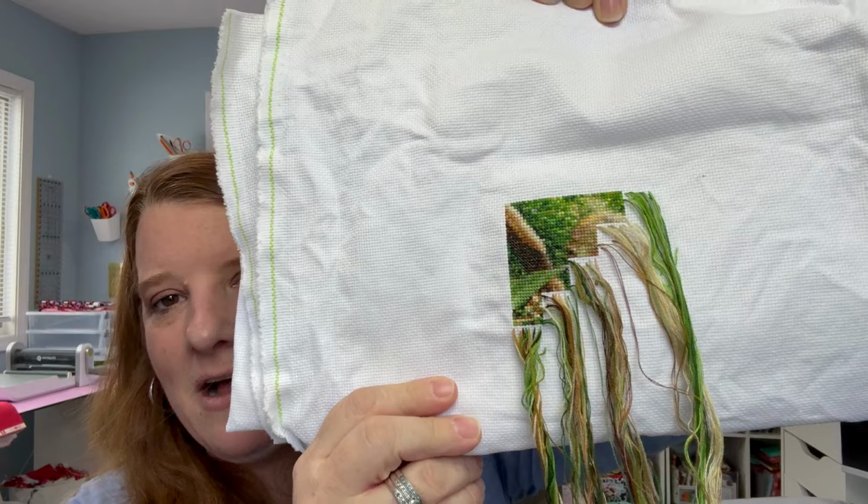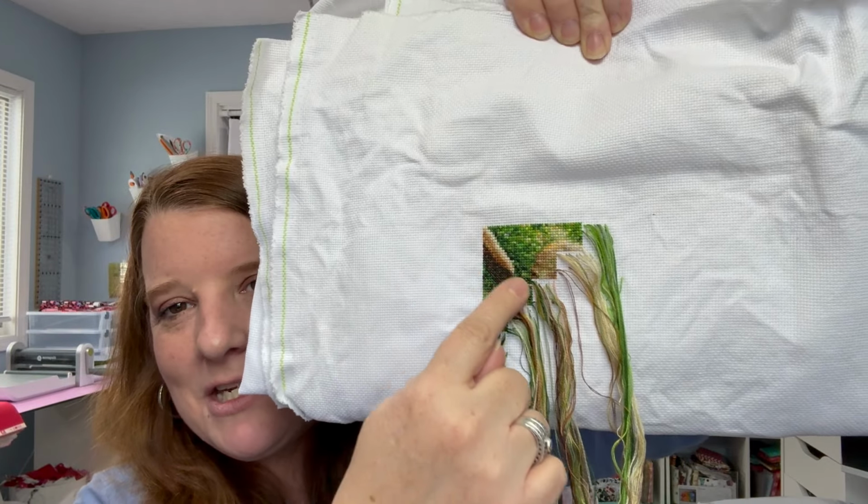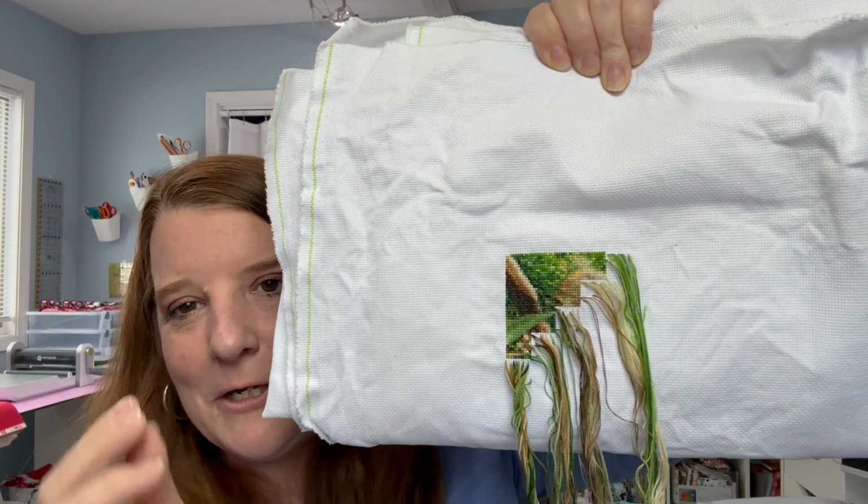This is what it'll look like when I am finished, or this is what it looked like the last time you saw it. Again, I got 900 stitches, and this is now at 1,000 stitches, so it's going in the pile for done with 1,000 stitches. So here I am now. So you can see the tree branch from the panda, and then this is the panda's ear, starting at his ear.